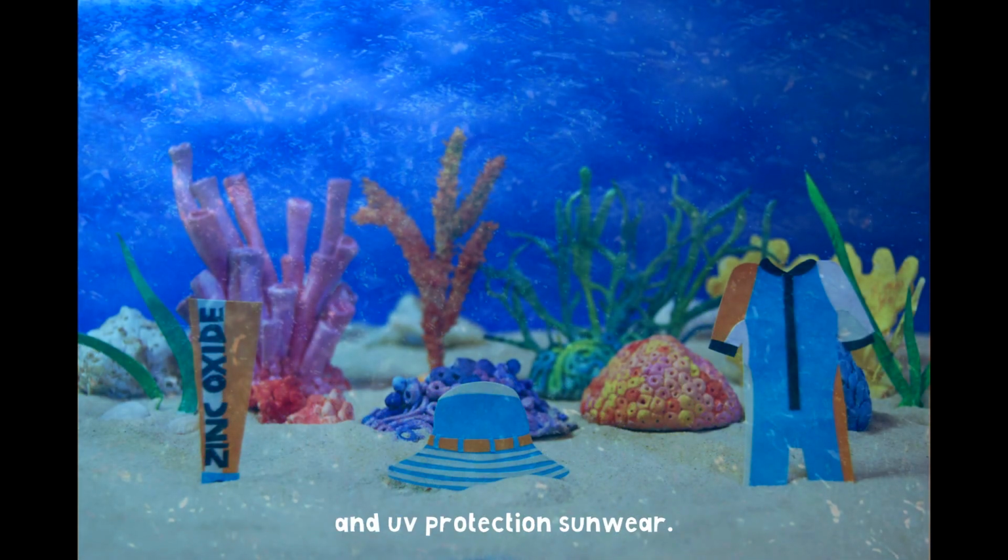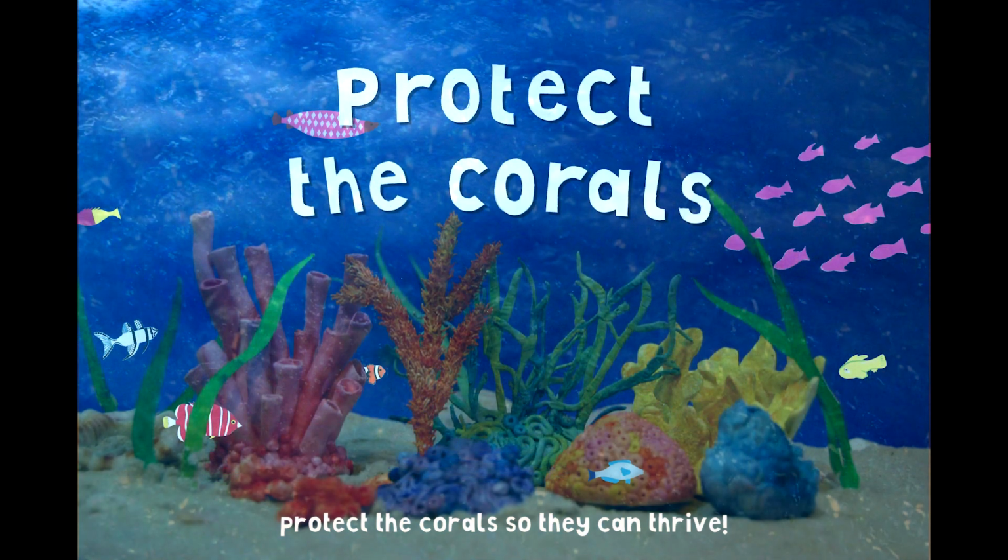your outfit, wearing hats and UV protection sunwear. Protect the corals so they can thrive.